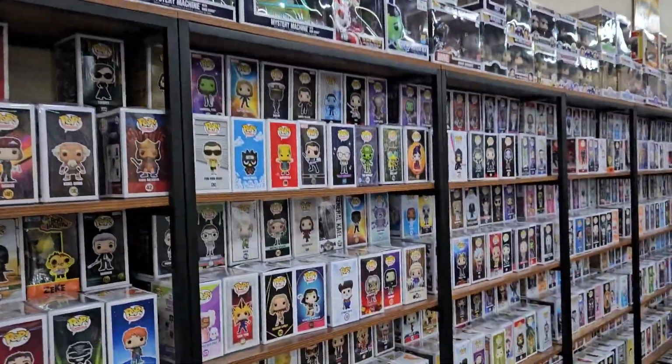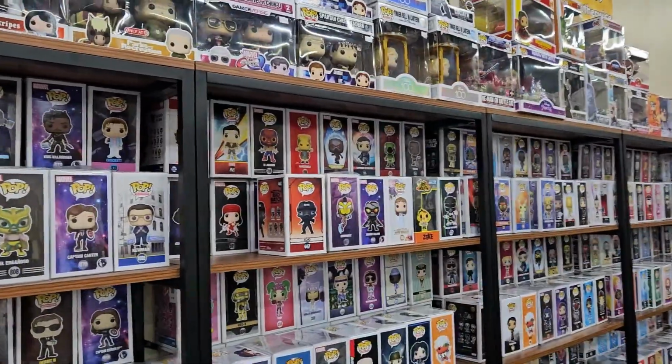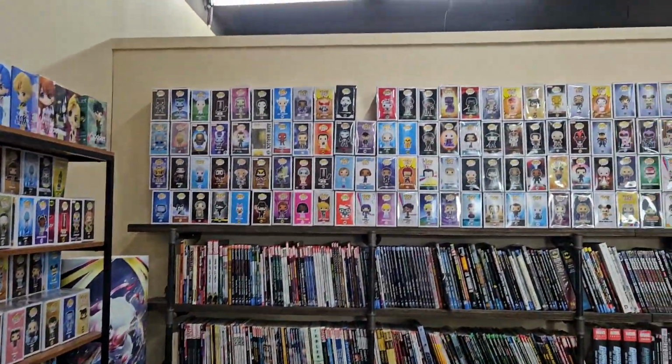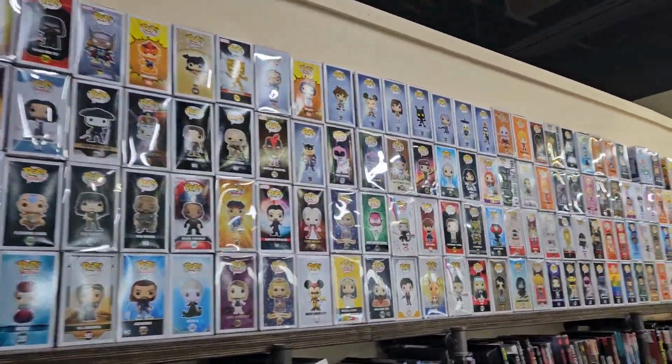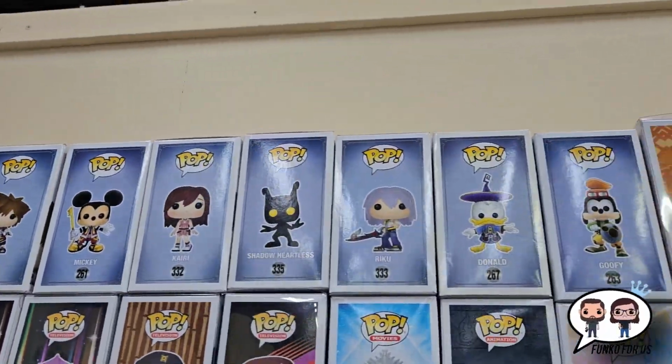I like that they redid it here. There's lots to look at, so I'm honestly not going to go through one by one because there is a ton here, but I spotted something kind of cool. I might go back and grab it. Here's something you don't see in the wild too often. Almost a complete. It's kind of cool.